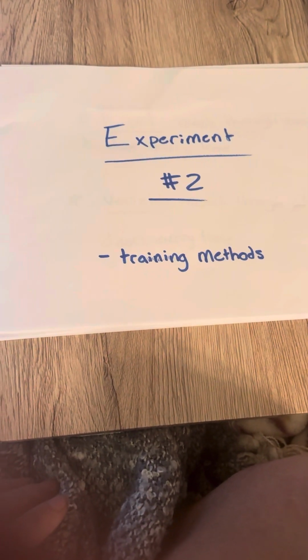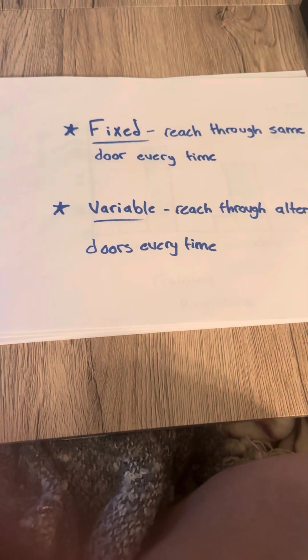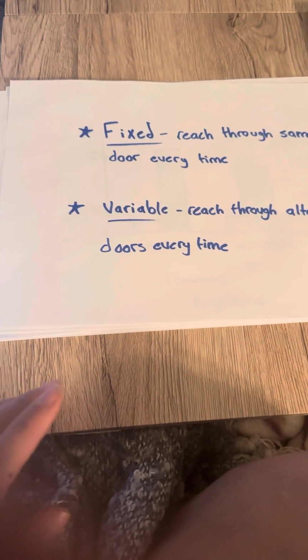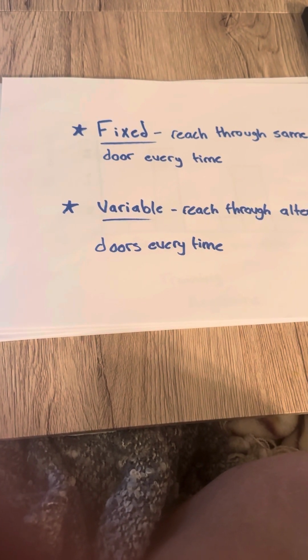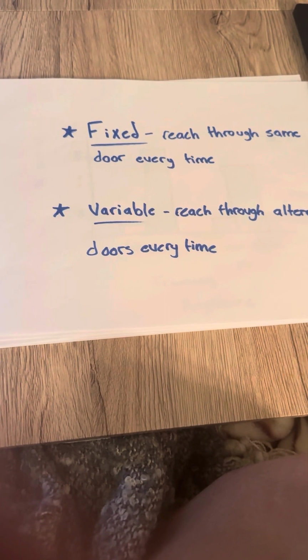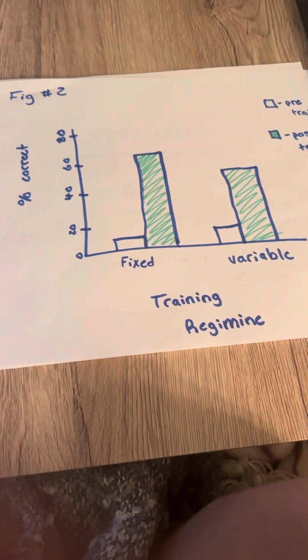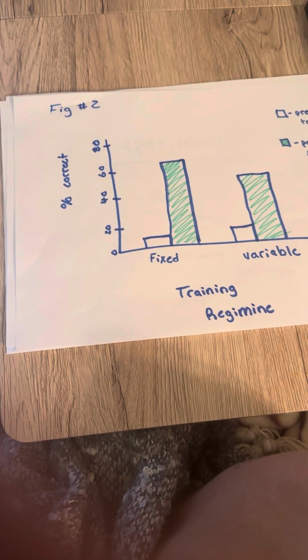The second experiment followed a very similar look, but instead investigated training regimes. Researchers took all of the failures from the first trial and divided them into 2 training methods, a fixed, where subjects were taught to always reach through the same door to get the reward, and a variable, where subjects were trained to reach into both doors alternatively. Researchers found that subjects improved their performance in both the fixed and variable conditions, with no significant differences between the 2. This suggests that inhibitory skills can be taught through multiple trials and trainings.